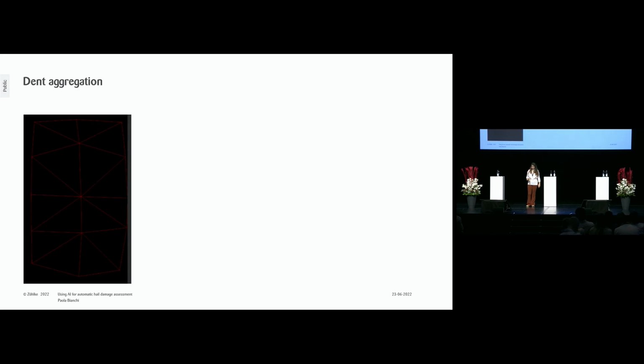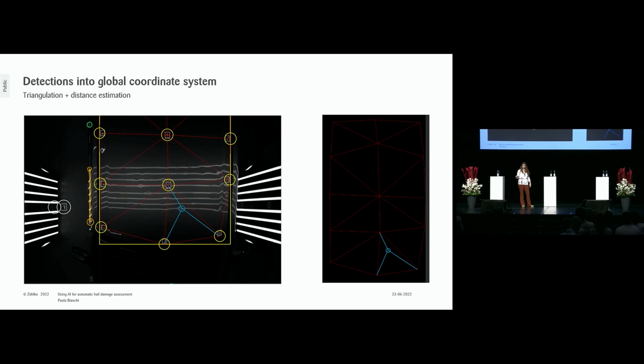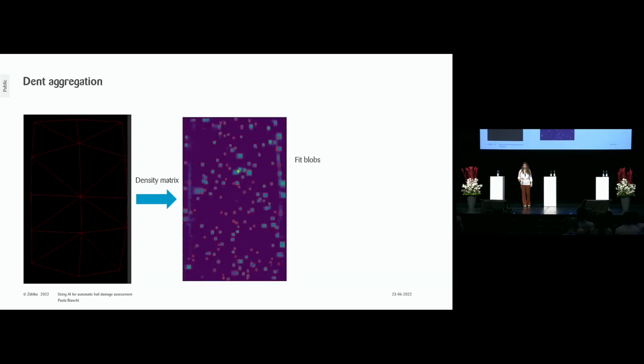So once we have these detections in the global view, the idea is that whenever the same dent appears in multiple frames, it will be remapped in the same point or in the same area of the global detection. So we can define a heat map of all the detections, and we fit blobs around here. So the idea here is if we have enough overlapping detections, we consider that a real dent, and whatever is detected just in one frame is most likely a mistake. And this way, the number of blobs is the number of dents. And we can also estimate the size, because we know the real size of the markers and how many pixels it is in the picture, so we can do the same proportion from the size of the circle.